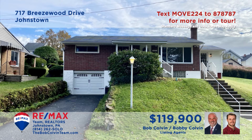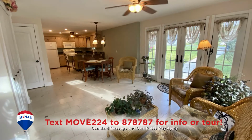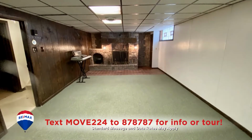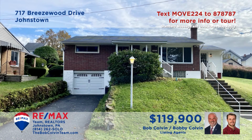Take a closer look at this outstanding Ferndale home presented by the Bob Colvin team. Sunlight kisses the hardwood floors in this living room. There's a step-saver kitchen with a granite breakfast bar that leads into the dining area as part of this open floor plan. Head out through the French doors to the rear patio, or gather around the large brick fireplace in the lower-level family room. All this plus 3 bedrooms and 1.5 baths. Schedule a tour with the Bob Colvin team to see it all.